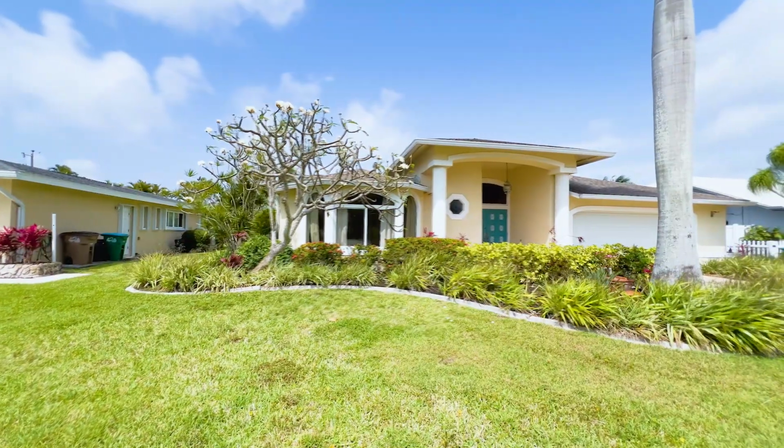So everyone wants to know, what is the most desirable neighborhood or community in all of Cape Coral? And today I want to introduce you to Savona, one of the most sought after communities in all of the Cape. And not only that, but if you stick around, I'm going to show you a home that's available in Savona right now that you can definitely get the most bang for your buck on.